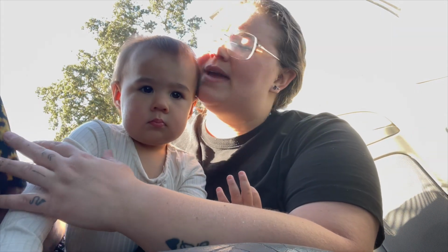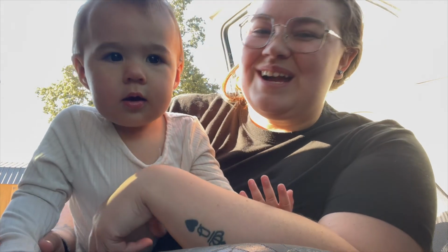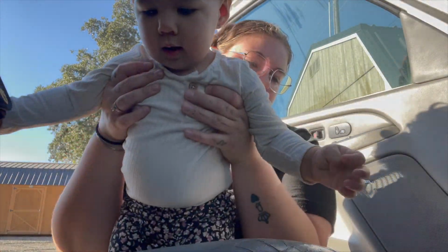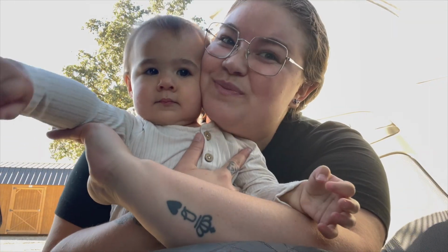But I wanted to share our day today. We just went over to a local feed store. My friend works there. We exchanged the outfit that we got her. It didn't quite fit, so we got her the sheep that you guys saw in the previous clip. It was like half off. Her discount is actually really good, so that was super nice of her.